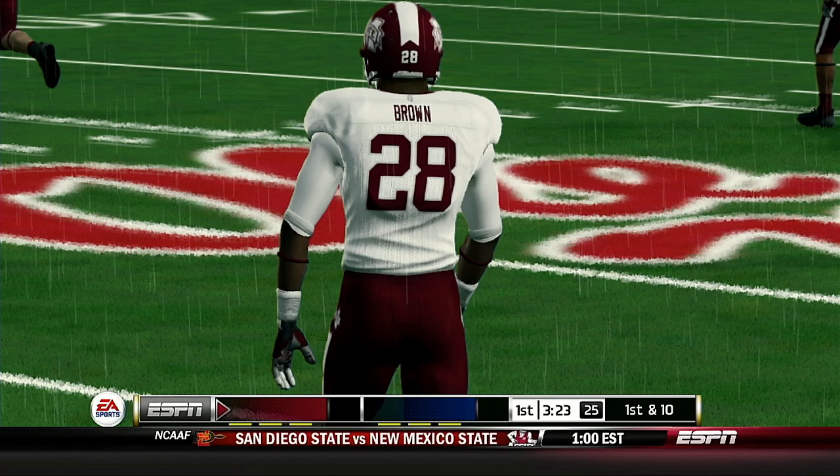First and 10. Ball on the 41-yard line. Mississippi State's feeling pretty good about themselves right now. Record-breaking performance a week ago, that's great, but they got to put that in the rearview mirror and get back to work today. And he carries the ball for a nice gain.